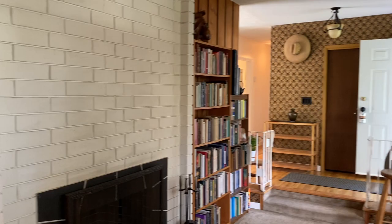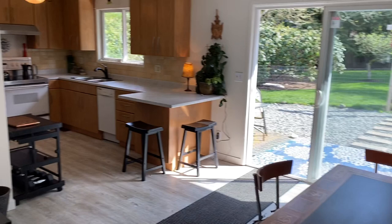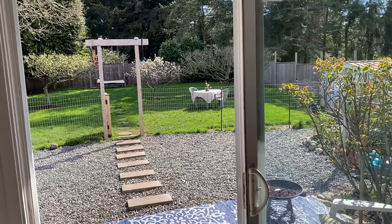It's a great rancher, one-level home, ideally suited for downsizers, retirees, small family. Having the big yard is ideal with the family, of course. Lots of natural light here. You're facing east and south.